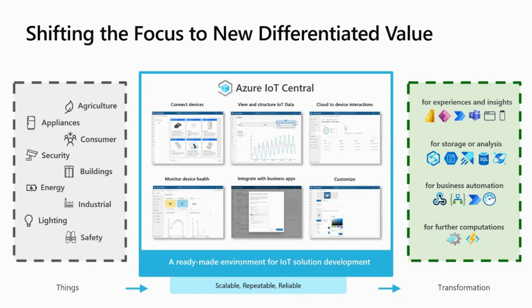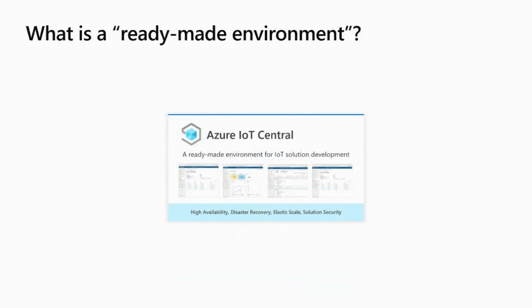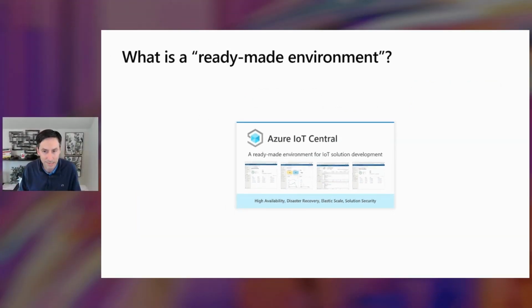So that's the goal, again, is that transformation down on the right-hand side. All right, so let's talk a little bit more then about what is a ready-made environment? I've described this as a ready-made environment for IoT solution development, but what really is that?